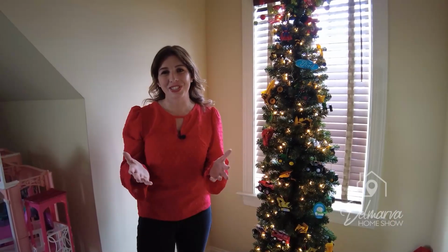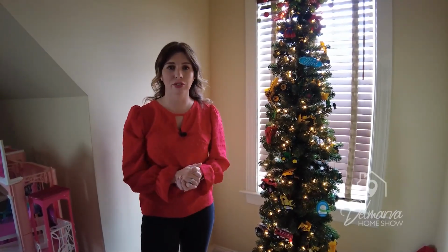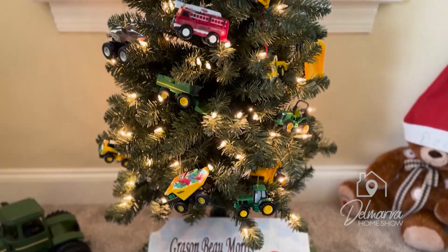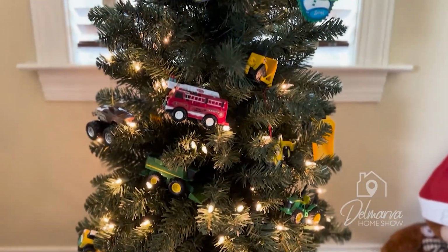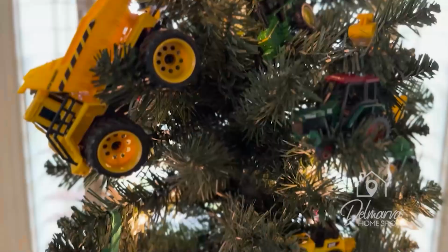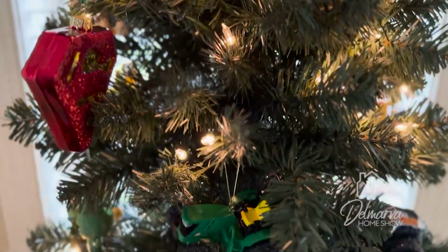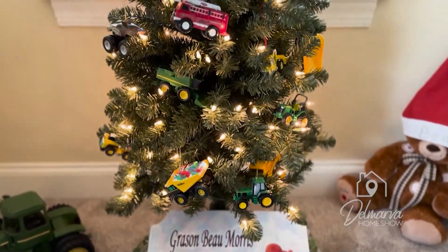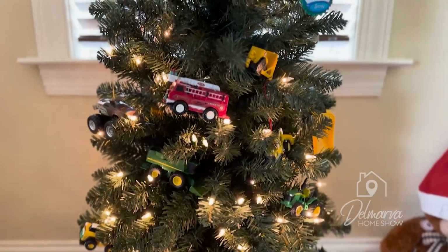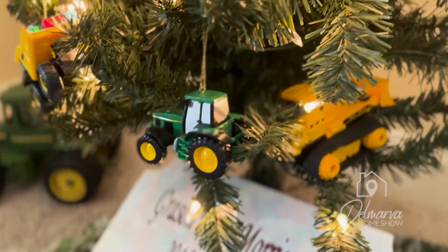The Morrises let their children decorate their trees in their room, and unfortunately, about 3 years ago, their son Bo passed away from congenital heart disease, but they still put up this tree every year with all of his favorites on it. The tree is loaded with tractors, bulldozers, excavators. We've got Superman. We've got some PJ Masks characters as well. Bo would have just loved this tree.